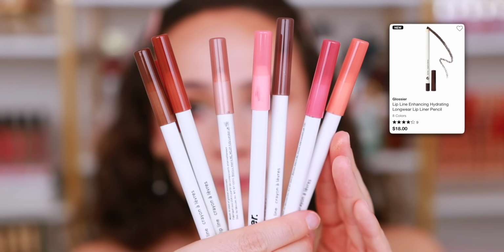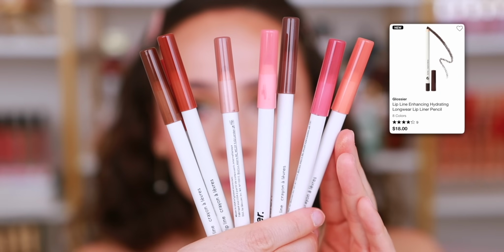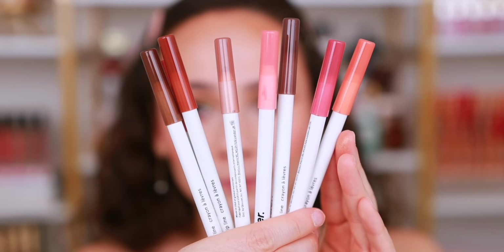The newest lip liner that I have in my hands that's available at Sephora is the Glossier Lip Line, an overdue product if you ask me from Glossier. These are incredible. I believe I've already given my speed reviews final thoughts on these. That's how quickly I came to the conclusion that I love these. So these are great because they have a nice creamy application and they set down. They last such a long time.